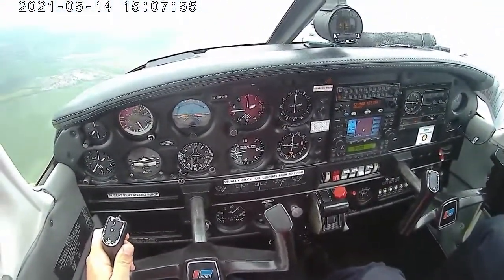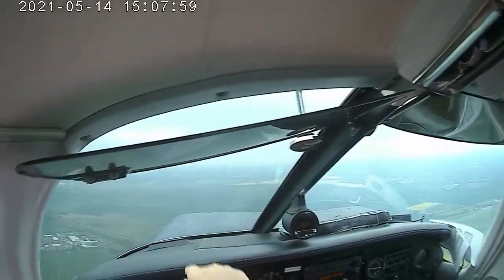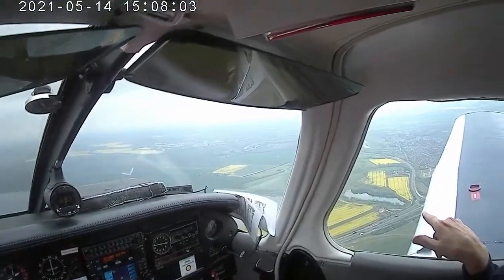Here's the Falconbury here, can you see it? Yeah, the runway. Absolutely. That's a horse racing course.